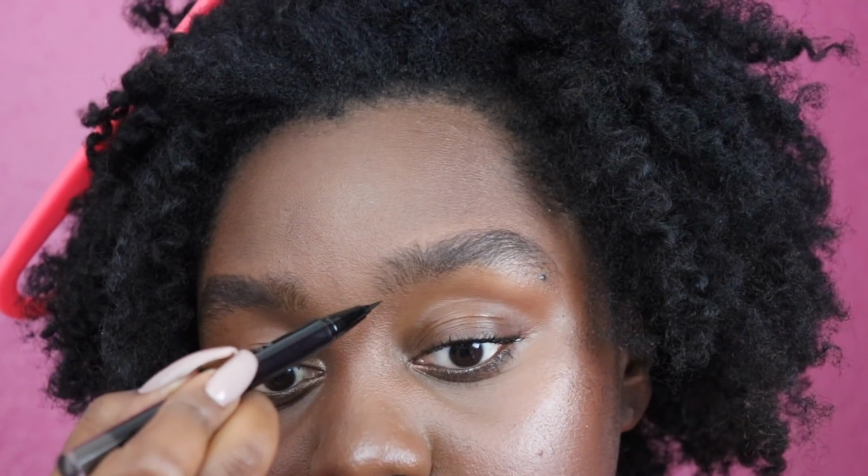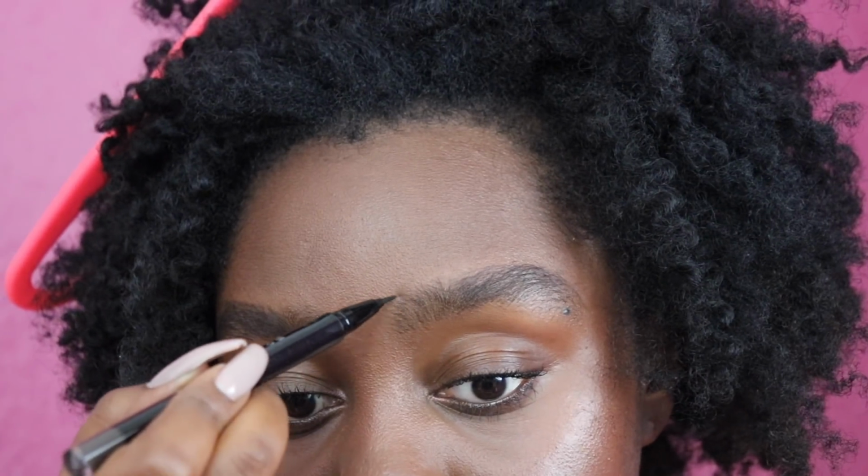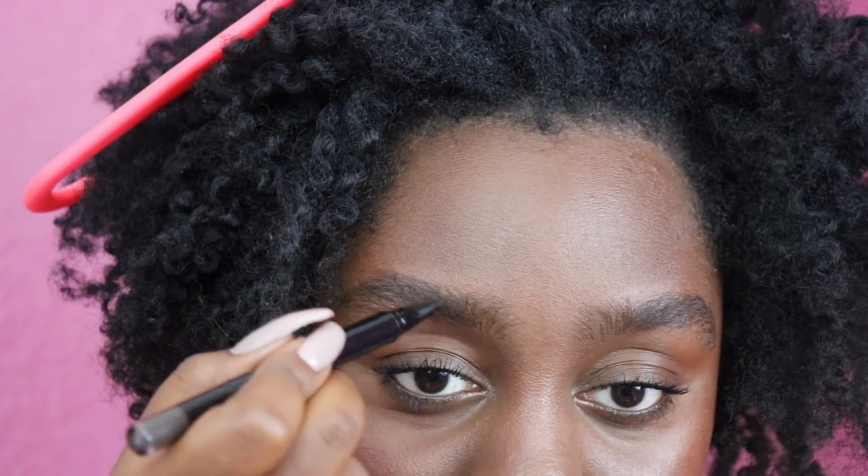And another thing I like to do, especially with this pencil, but I would do it with a regular pencil too, is just bring my brows in a tiny bit, because it really helps to snatch the schnoz. That was ugly, I'm so sorry. And you can stop there. You can literally just chop up with a little more clear brow gel if you want to.